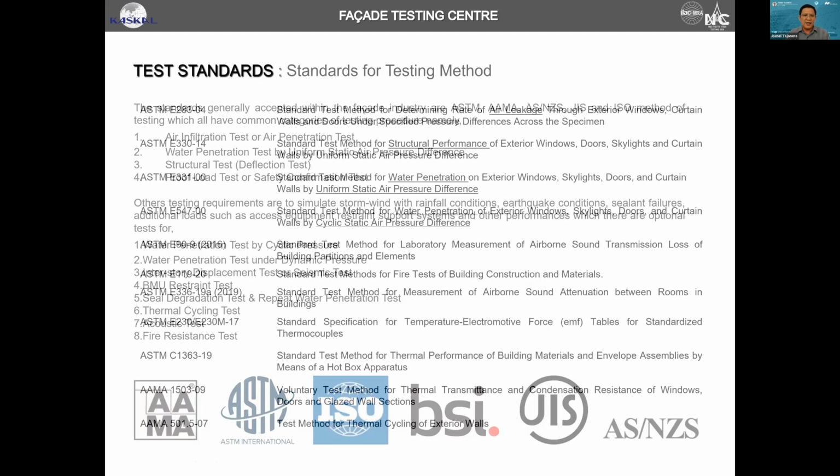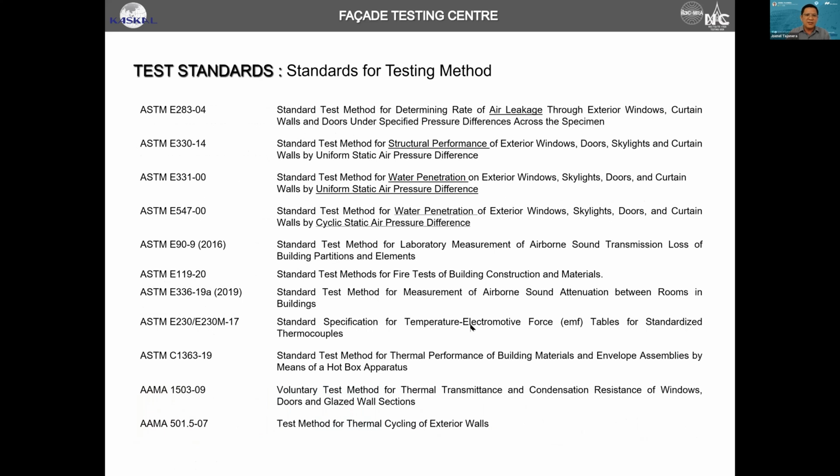So just mentioning this: for the air leakage test, ASTM E283; for the structural test, ASTM E330; and for the water test, ASTM E331. These are the common standards that we are using in the test. This is the reference for how we are going to do the test.